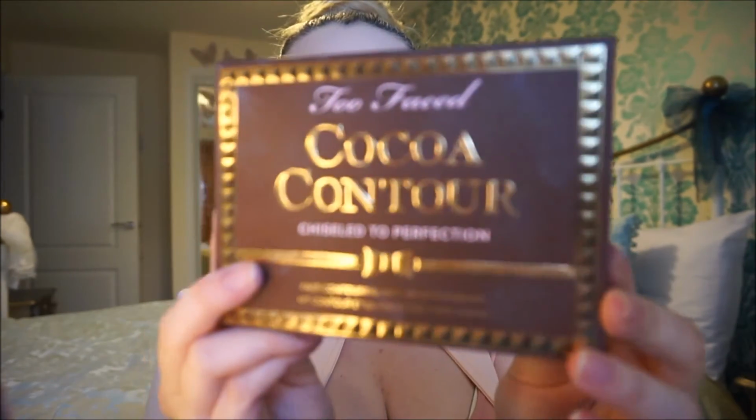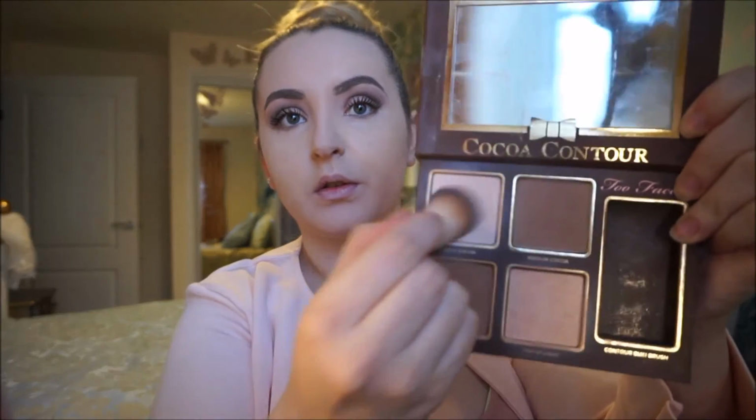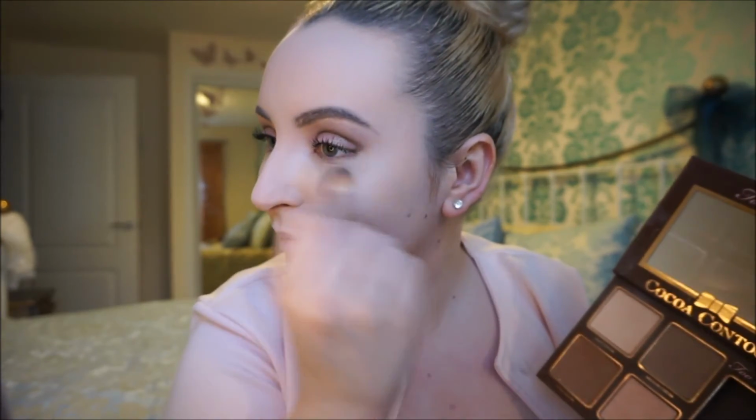So now I'm taking my Too Faced Cocoa Contour Kit. Whoa! The god of contours! Now this is me using the light cocoa on my forehead because we all know that contour is such a huge part of the Kardashian Jenner look. So I'm really going for it. I need that light reflecting, I need those cheekbones, and I need to look thinner.